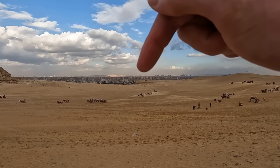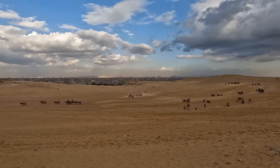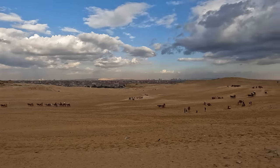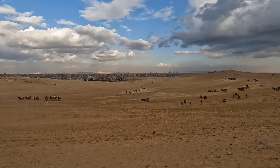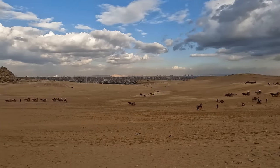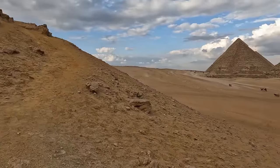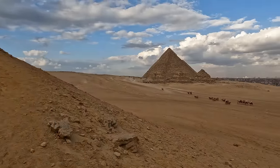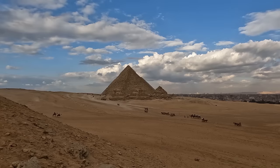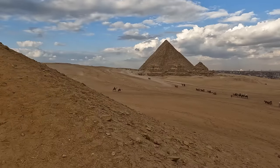this is Gebel Ghibli that I showed in the episode regarding the Tomb of the Birds, which is another outcrop of bedrock that's associated with ancient mining. Look at that. Pretty badass.